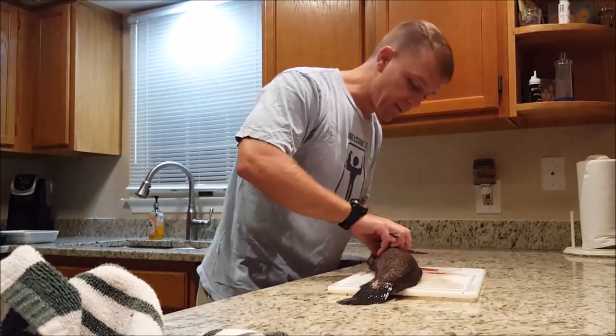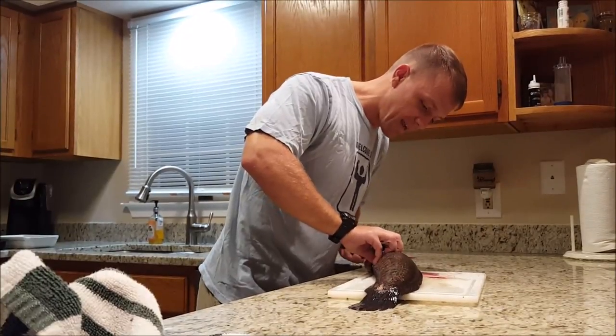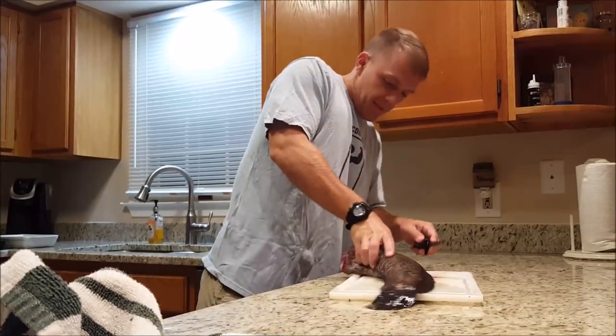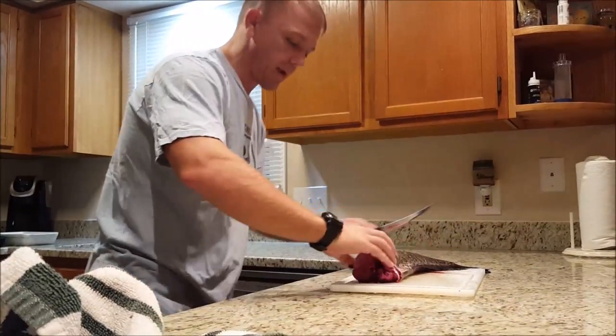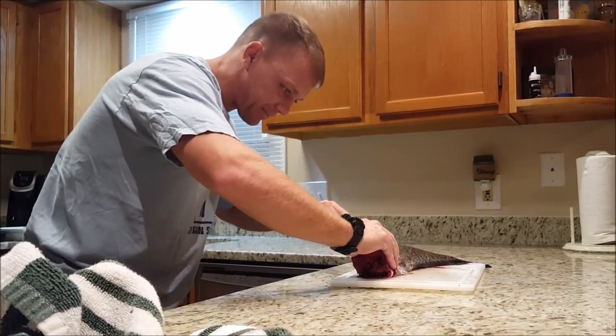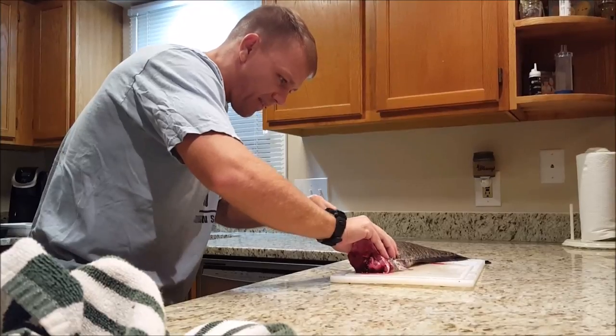So what I like to do when I'm filleting, and I'm not real familiar with a snakehead, all right? So like I said, I've already cut his head off just for room here, all right? And basically what I'm going to do, I'm going to get it started, and what I like to do is just go right along the top fin, the dorsal fin, and get it started, and feel my way down the fin.